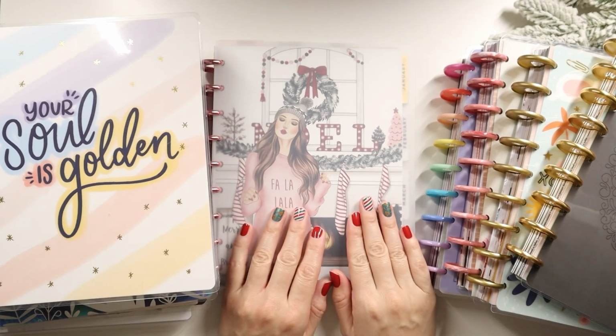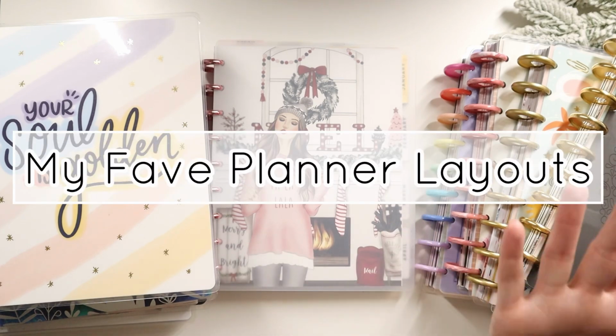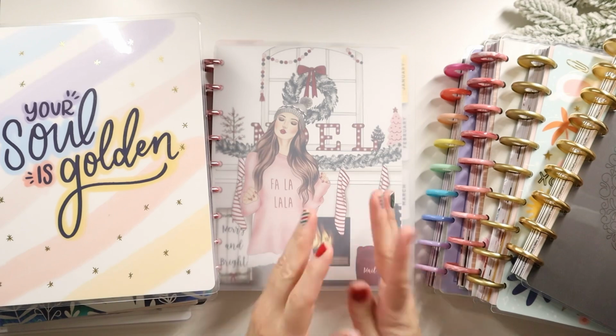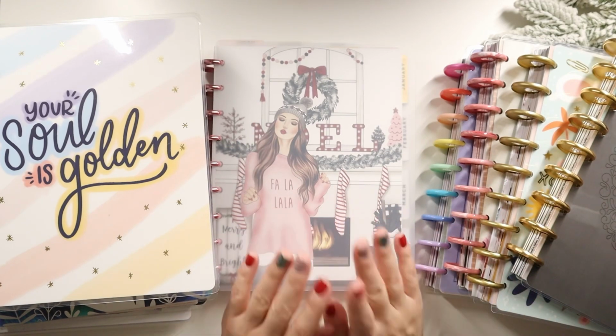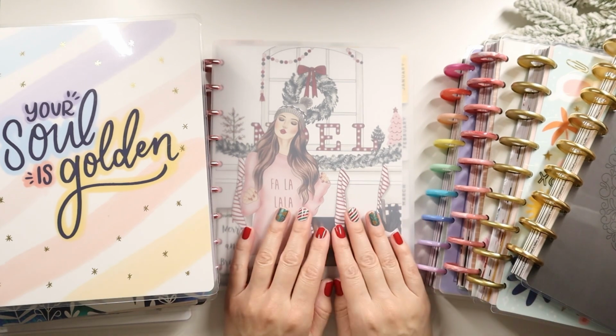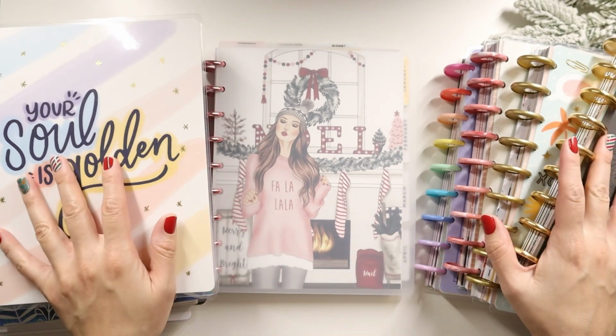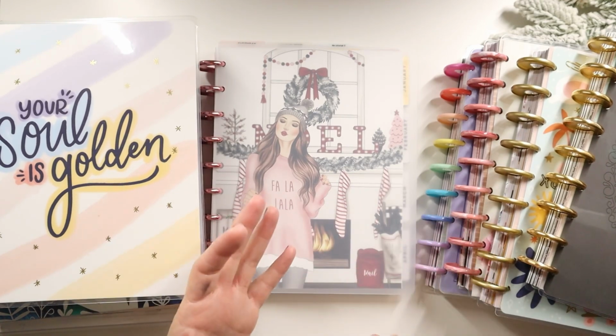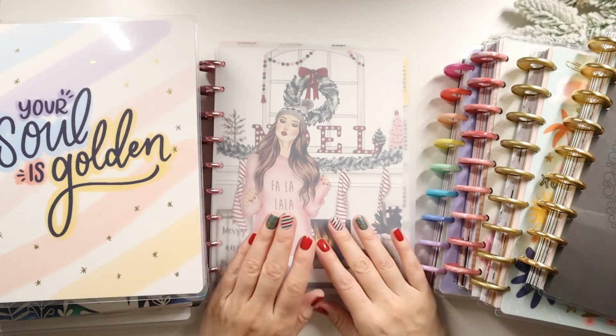It was going over layouts, which ones are my faves, which ones I do not like using but I've tried, and I'll show you how I've used it. I'm going to show you my go-to layout and also explain them if you are new to planning and the planning system of Discbound and Happy Planner, because that's the type of planner I use, but I do feel like you can pretty much use any planner.